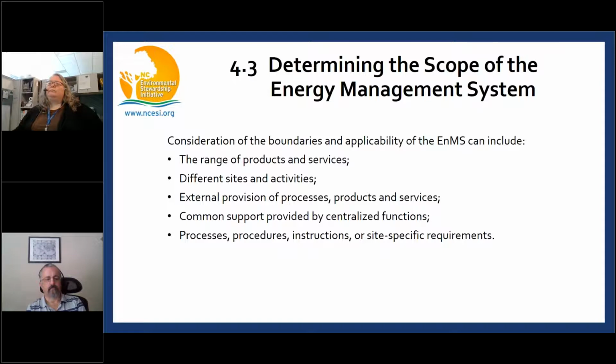All right. So when you're considering the boundaries and applicability of your energy management, think about that range of products and services, different sites and activities. Energy transportation may be something that you want to think about under your energy management system, where you transport something from your site to another site. Is that other site someone else's? Do you own it? Do you want to have a different mix in the scope of your energy management system versus, let's say, a quality management system or an environmental management system? Are those two going to be exactly alike, or are you going to have some differences?